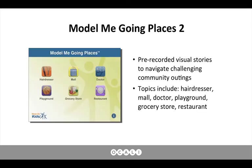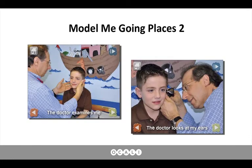Here's an app. This app can help prime individuals about challenging locations in the community. Model Me Going Places 2 is a visual tool that provides various locations, and each location contains a photo slide of children modeling appropriate behavior. Locations include hairdresser, mall, doctor, playground, grocery store, and a restaurant.